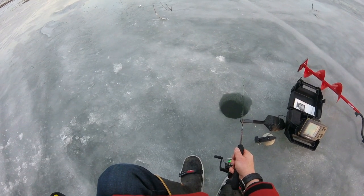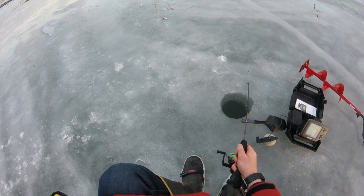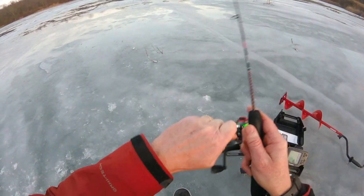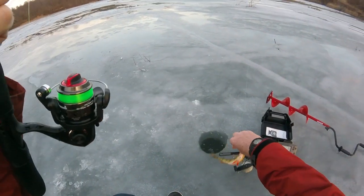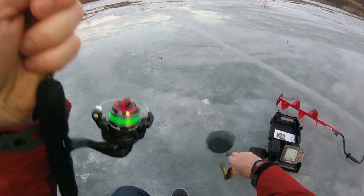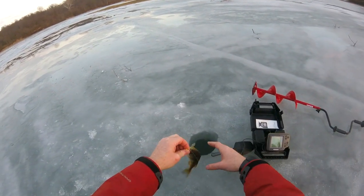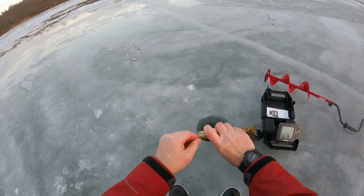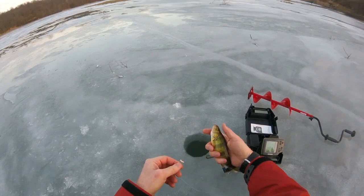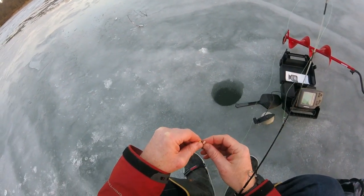Trying to figure out if there's a depth in the water column they'd like. I went through a minute where I didn't have a hit, and I don't think it was deep enough. So the last couple of fish, I let it go all the way to the bottom and lifted it up a foot or so. That one I tried that and wasn't getting any hits, and then we lifted it up another 6-8 inches and another yellow perch. Good. Perfect.